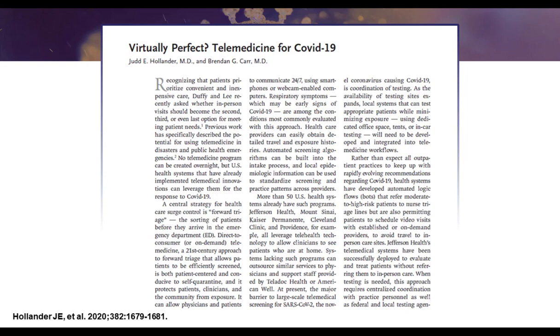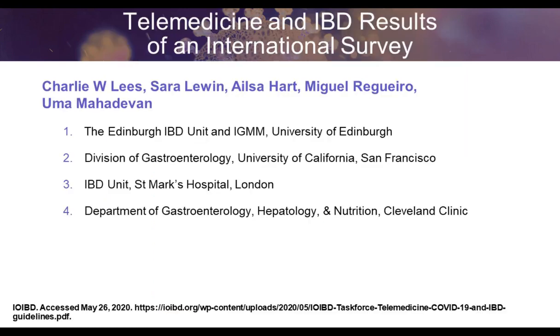I put the reference here, but this is a nice overview or editorial of telemedicine in the era of COVID-19. We also, and Jess alluded to the IOIBD consortium, myself along with some of the other physicians actually looked at telemedicine and the impact of telemedicine on IBD, and I'll show you in the next few slides some of the results of this international survey.